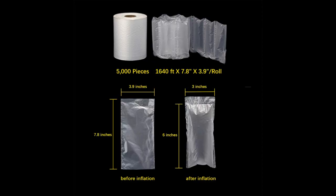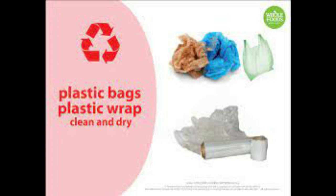Now, the problem is that they do not take bubble wrap. So this type of bubble wrap would not be what you'd want to put into that bin. But the air ones that you can deflate and flatten, that is more of a plastic that you can put with your handled plastic bags when you're recycling.